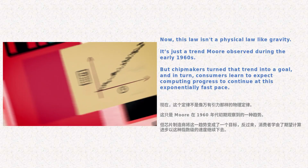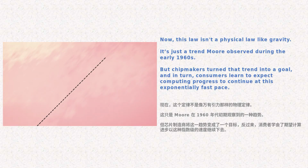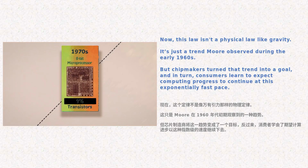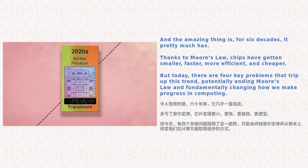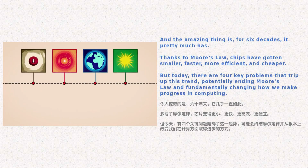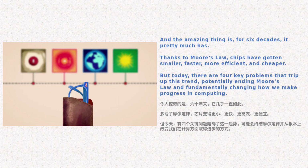Now, this law isn't a physical law like gravity. It's just a trend first observed during the early 1960s. But chip makers turned that trend into a goal. And in turn, consumers learned to expect computing progress to continue at this exponentially fast pace. And the amazing thing is, for 6 decades, it pretty much has. Thanks to Moore's Law, chips have gotten smaller, faster, more efficient, and cheaper. But today there are 4 key problems that trip up this trend, potentially ending Moore's Law and fundamentally changing how we make progress in computing.